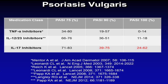In the pivotal clinical trials leading to FDA approval for all of these medications, the primary outcome measure was PASI 75. Now, PASI has been mentioned a few times over the last 2 days. PASI is a clinical scoring tool that assesses disease severity in psoriasis, and it incorporates overall body surface area involvement and individual aspects of the skin lesions, degree of erythema, degree of thickness, degree of scaling, to give an overall severity score. PASI 75 implies that the patient has at least a 75% improvement in the baseline PASI score compared to at the time of reassessment about 12 to 16 weeks after the medication is initiated.